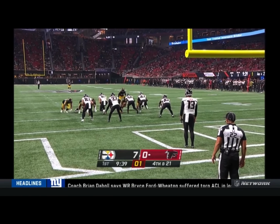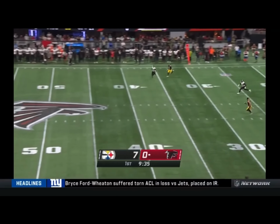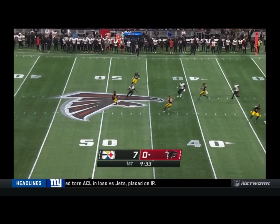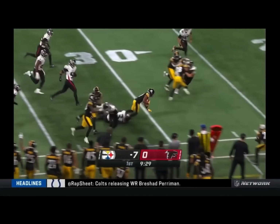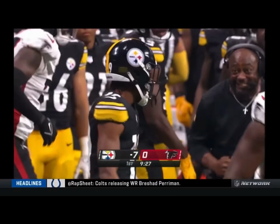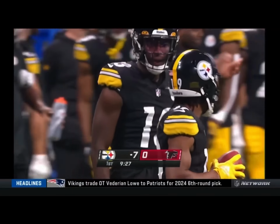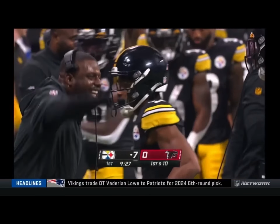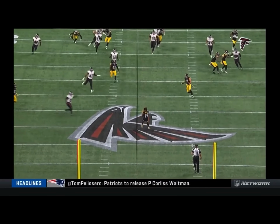Calvin Austin back around his own 45. Pinion has been punting very well as he punts it right to midfield. Here's Austin on the return. Austin across the 30 and great starting field position here for the Pittsburgh Steelers. A 42-yard punt, a 21-yard return. DeMarco Helms, one of those bubble guys, makes the tackle on special teams.